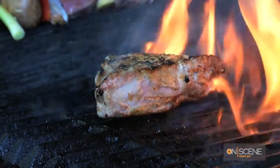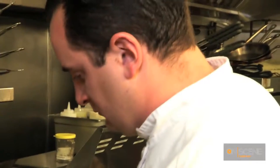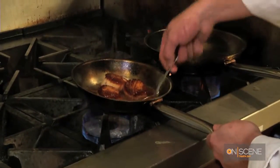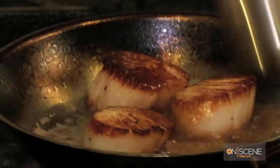I feel like if I buy the best products I can, the freshest, the most humanely raised, my job is easier. I've been in the kitchen for 12 years now. I think my experiences that I've picked up along the way and the people I've worked with have helped me become the chef I am today. And I hope to bring that knowledge and integrity to Aqua Prime Restaurant.